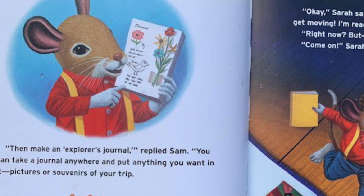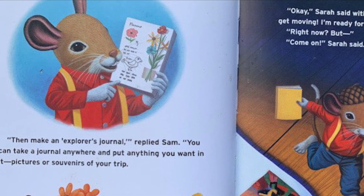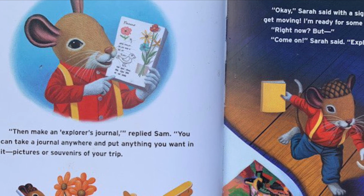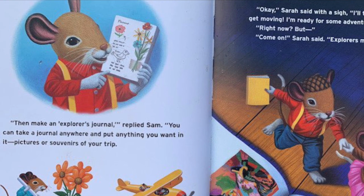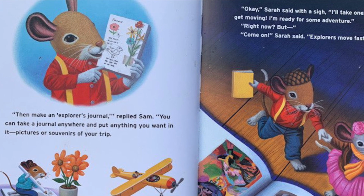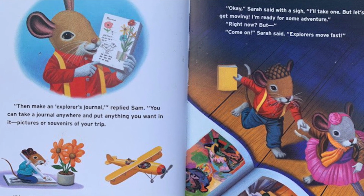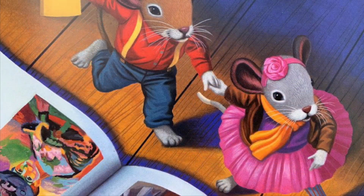"Then make an explorer's journal," replied Sam. "You can take a journal anywhere and put anything you want in it, pictures or souvenirs of your trip. You can use it to write down your thoughts and feelings about the things you see or the adventures you have. A museum would be a great place to take a journal." "Okay," Sarah said with a sigh. "I'll take one, but let's get moving. I'm ready for some adventure."